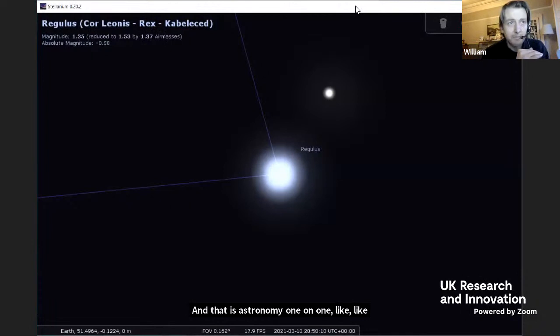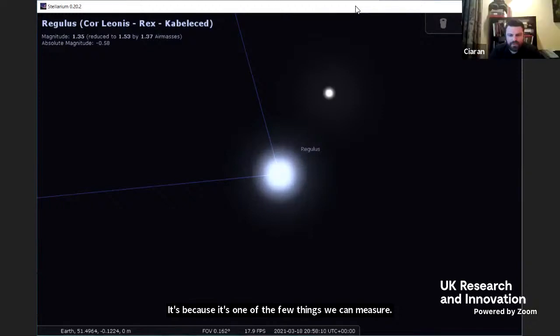We have learned so much about astronomy and about the physics of stars by their color. It's because it's one of the few things we can measure easily. You can measure how blue or red a star is. It gives you something about the color, and it gives you something about the temperature. So how do those two things link together? Why would a blue star always be hotter than a red star?